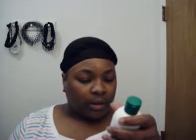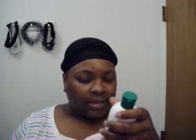And the alcohol that's in it is listed very, very last on the list, so I'm thinking this is going to be okay. I'm avoiding everything with mineral oil and petroleum in it.